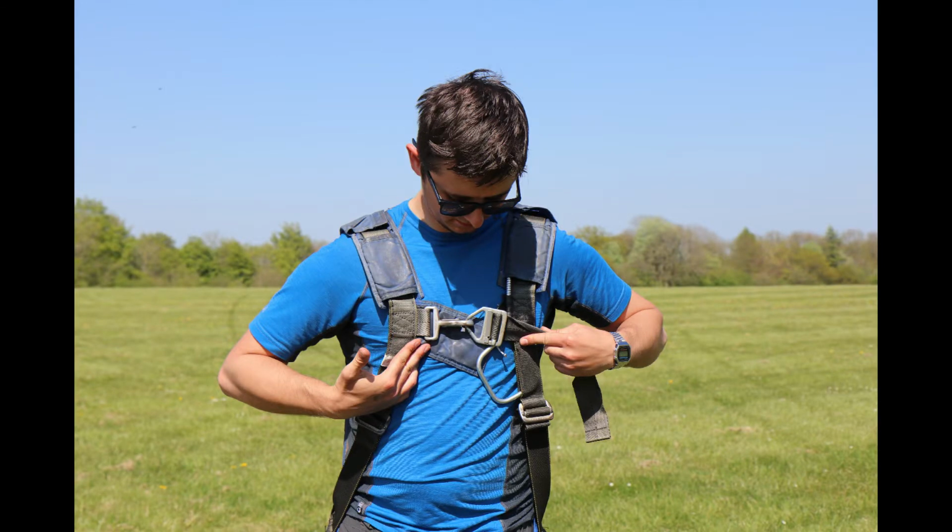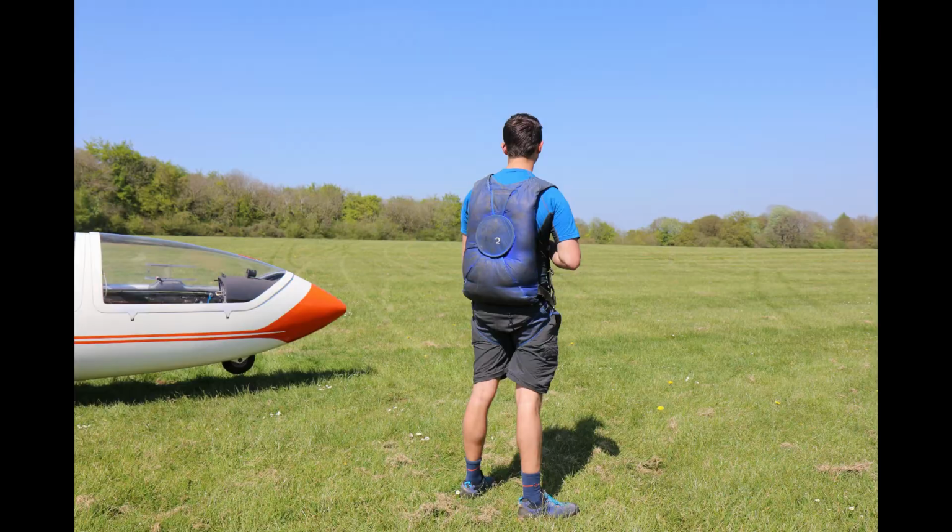Pass the chest strap across the chest and secure the clip. Do not attach to the D-ring, which is on the left of the chest and is used to deploy your parachute. Please do not pull it unless you have to. We will talk about that in a minute.